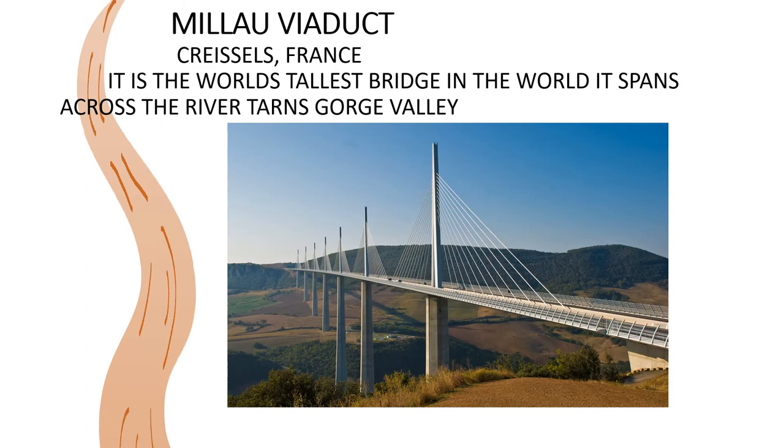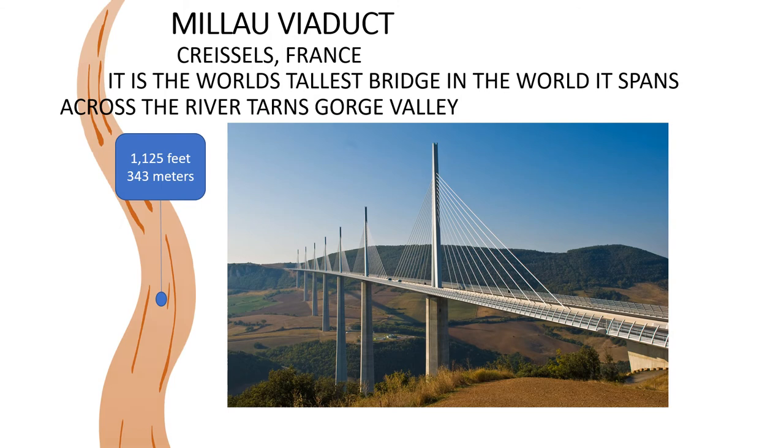The Malau Viaduct is the world's tallest bridge. It spans across the River Tarn's Gorge Valley.